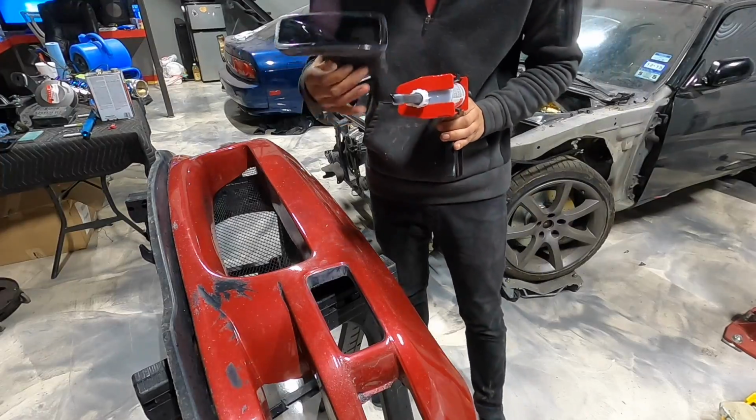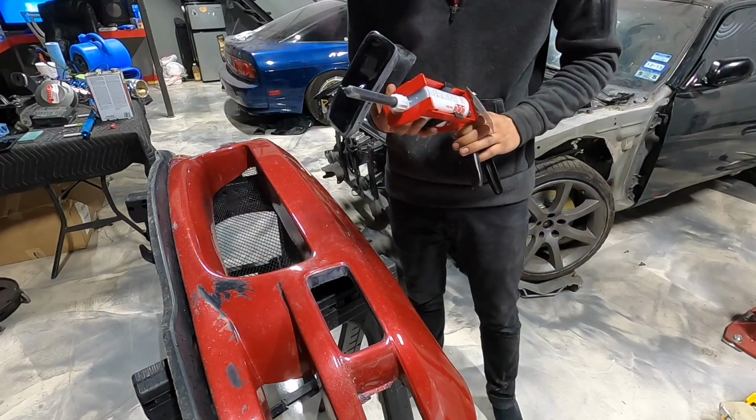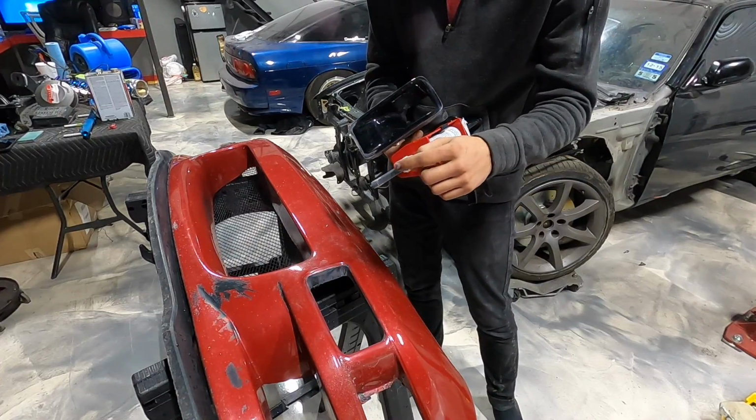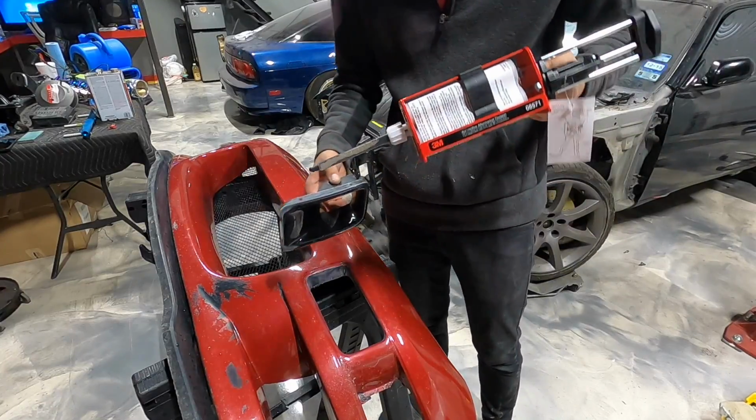So it's pretty cool. I was actually able to reseal this panel bond stuff with the cap, keep the two parts separate, and they do come with a disposable tip, so you can just obviously buy new ones of these, and it came with two of them. So worked out pretty well for my use.